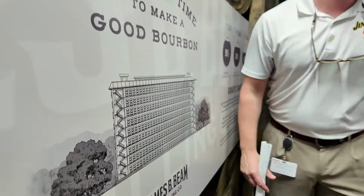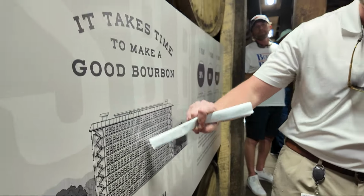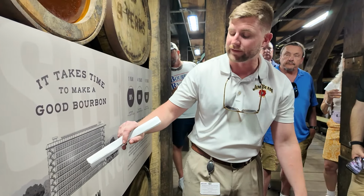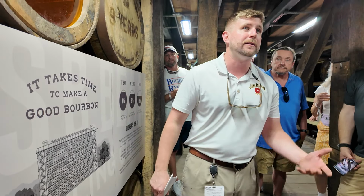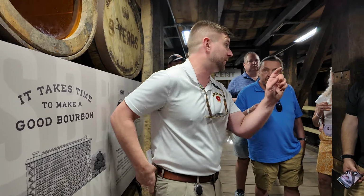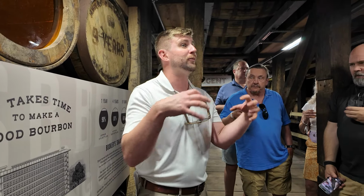What is the so-called center cut? So center cut would be right here. Usually floors, depending on size of a rickhouse, but usually upper 3 to 6. Now, in a 7-story, it's going to be really 3, 4, and 5. And that's where most of Booker's comes from. It always sits in the center cut of a rickhouse. If you get the box of Booker's, you can flip open and look at the card. It'll usually tell you exactly where it came from. But we're taking all those barrels and dumping them together.